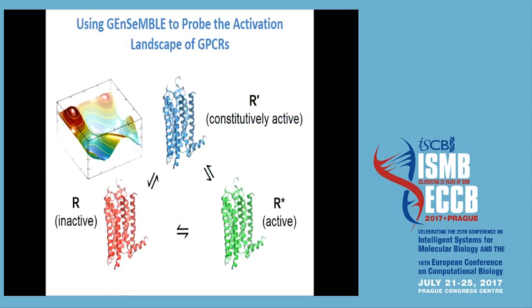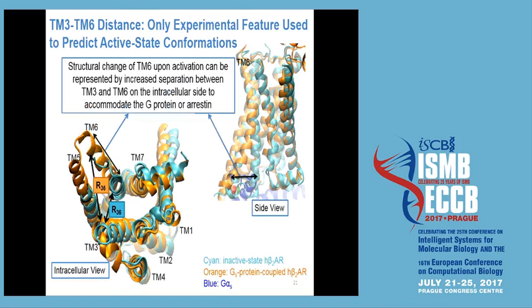But then we wanted to apply it to find active states, because we are still ranking by energy, which finds inactive states. So how do we do this conformational sampling? We have to use some other parameter. And the only parameter we use from experiment is this TM3, TM6 distance. So these are the 2 helices that have to separate in the intracellular site so that the G protein can couple from inside the cell. And that distance between helices 3 and 6 changes by about 4 to 5 angstroms upon activation. And that's the only parameter we use in terms of figuring out where the active states are.